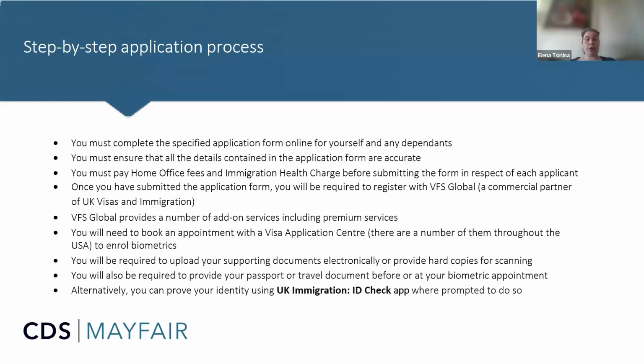Once you have booked your biometrics and registered with VFS Global, you will be required to upload your supporting documents electronically. If you're not able to do so for whatever reason, you'll need to provide hard copies for scanning at the visa application center or send them to the New York hub together with your passport.